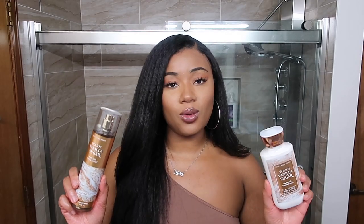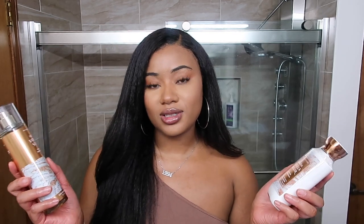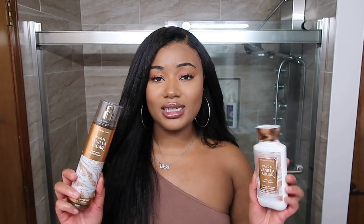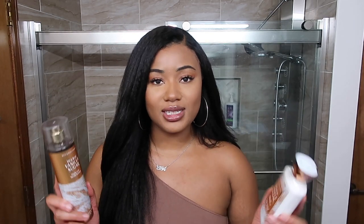I would pair this with stuff like YSL Libre Intense because the Intense one is higher on the vanilla notes, so I think it would really make it pop. Well, I know because I tried it. Anything really that's a gourmand or a vanilla-y, soft, warm kind of scent would go well with these.